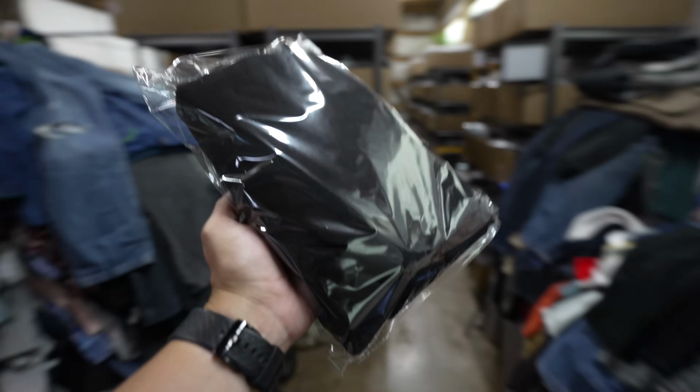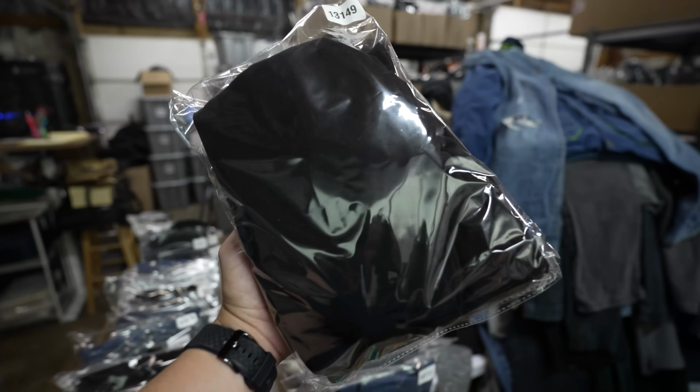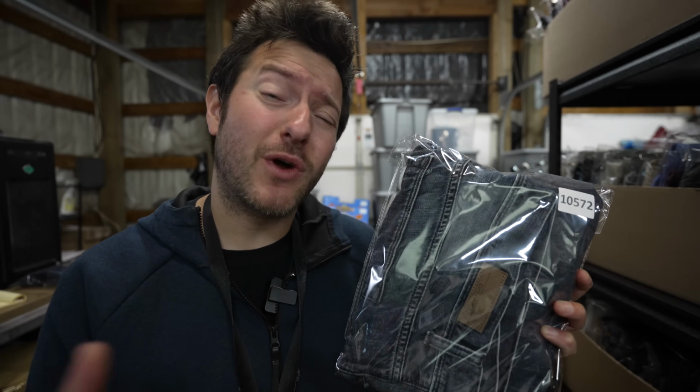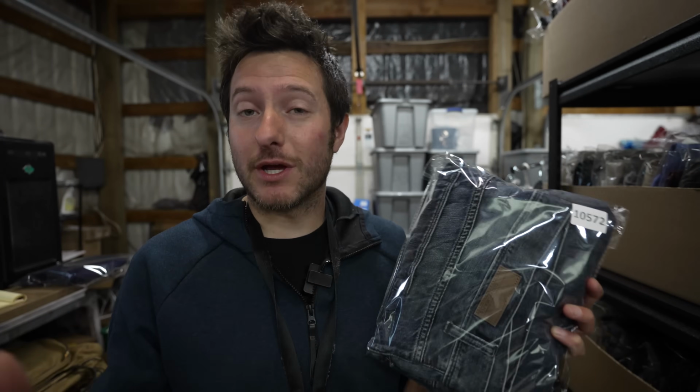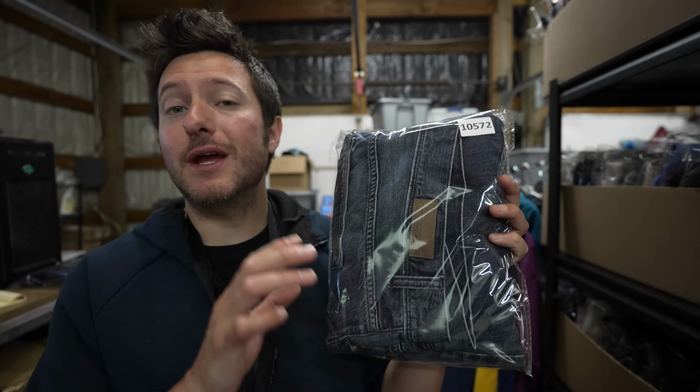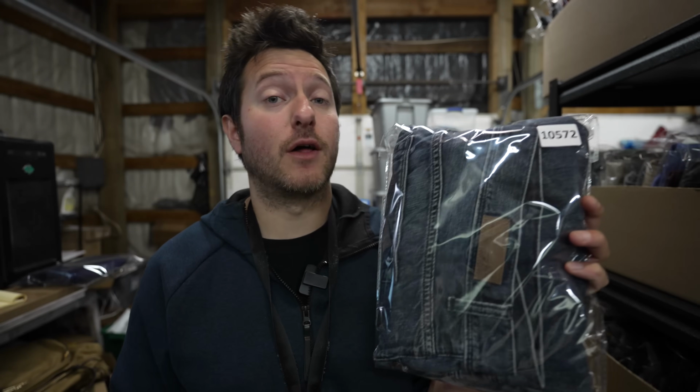Not the best brand, not the highest average sale price, but just a decent brand that I find pretty often when I'm outsourcing. This is just a regular women's denim skirt by the brand Jordache. Hopefully you can see it. Sold for $17 plus shipping. This is a pair of denim jeans by the brand DKNY. DKNY is a decent brand, not the best brand, but I do pick it up from time to time. This is a 32x30 pair of men's jeans, sold for $10 plus shipping.